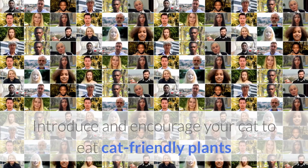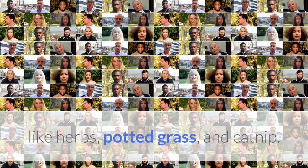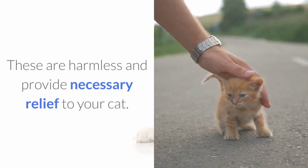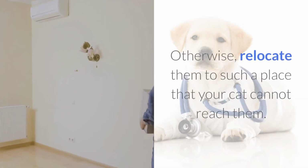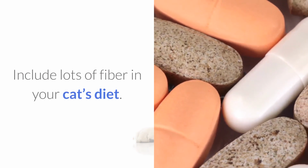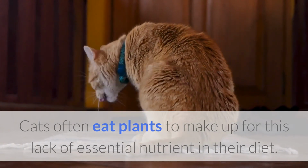Introduce and encourage your cat to eat cat-friendly plants like herbs, potted grass, and catnip. These are harmless and provide necessary relief to your cat. Avoid keeping toxic plants in your house or garden. Otherwise, relocate them to such a place that your cat cannot reach them. Include lots of fiber in your cat's diet. Cats often eat plants to make up for this lack of essential nutrient in their diet.